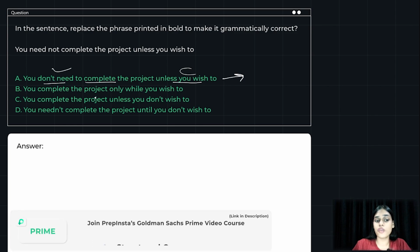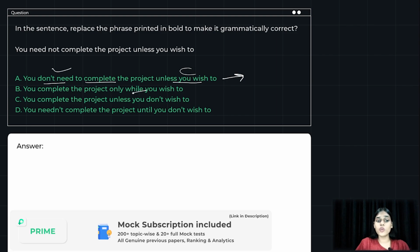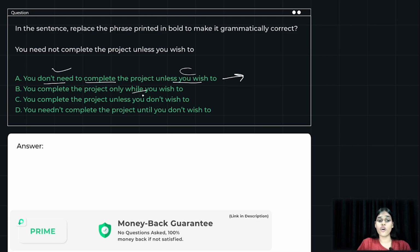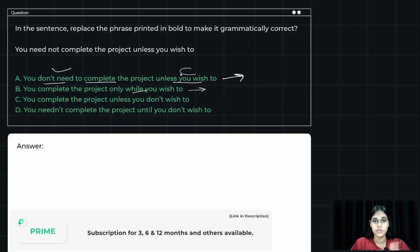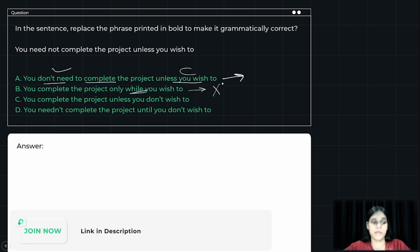You complete the project only while you wish to. Only while you wish to is a wrong usage of preposition. Only while you wish to we don't use. Either we can use only if you wish to. Right, but only while you wish to is a wrong usage of conjunction or preposition.